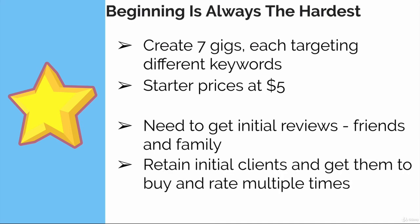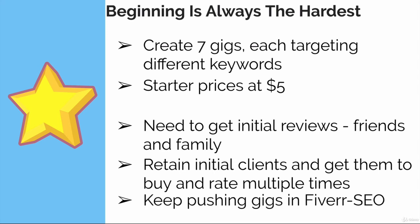Then you have to make sure that once you get initial clients, real clients, not your friends and family, but actual buyers, you need to get them and retain them by doing a great job so that they can buy more and more of your gigs. And whatever you do long term, like after day one, like week one, month one, and moving forward, you need to keep on pushing your gigs, promoting, so that they start ranking in Fiverr SEO. You're already well aware of the important factors for Fiverr SEO, and you just need to keep making sales, getting reviews, getting your average order sale up, boosting your gig conversion rate by making it look attractive.